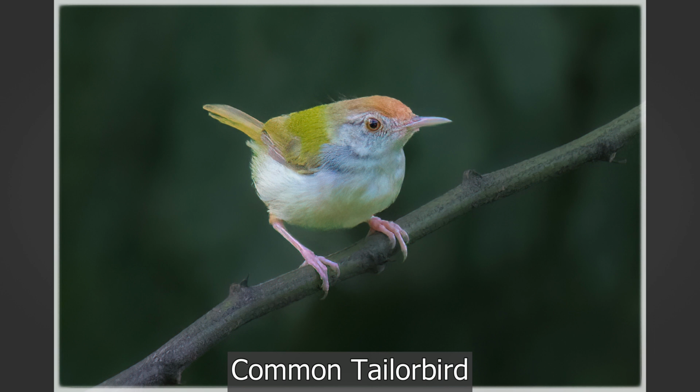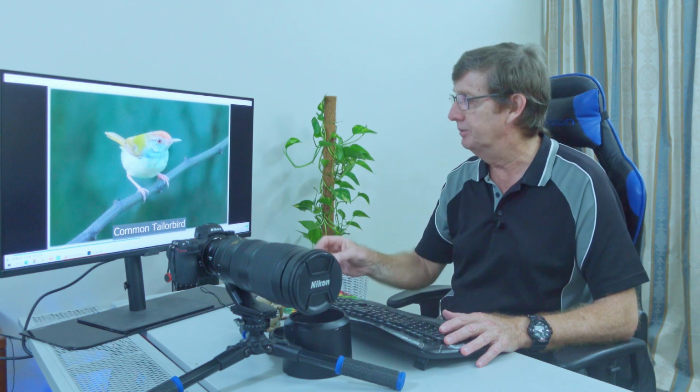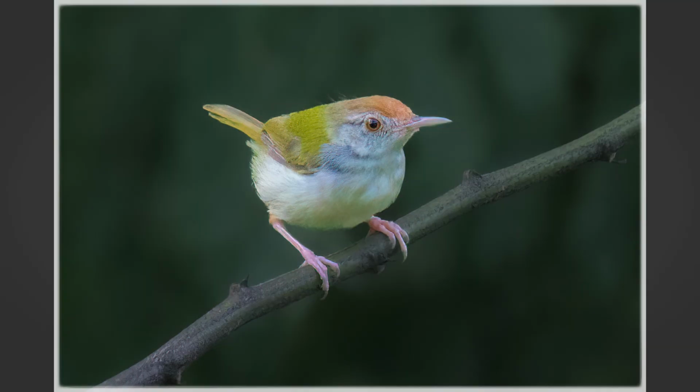This is the bird that I was so surprised at, at high ISO, that I got such a clear picture. It's not just the camera. The camera did its job, but also with Topaz Denoise and Topaz AI Sharpen. Photo looks great, you'll have to admit. Look at it, it's beautiful. This is a common Tailorbird. Why do they call it common? Because it's found just about all parts of Thailand.